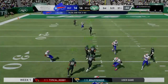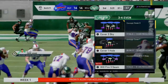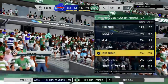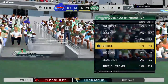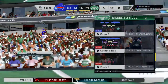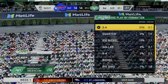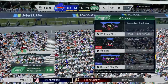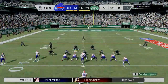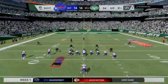Now, meanwhile, a pass that should have been intercepted, but it winds up falling incomplete. He's got to be kicking himself right there. His team's already picked off 2 passes. That would have been the 3rd in the game, and boy, they've really played well attacking the football. An incomplete pass on that last play, and that means they'll need to come up with something here on 3rd down.